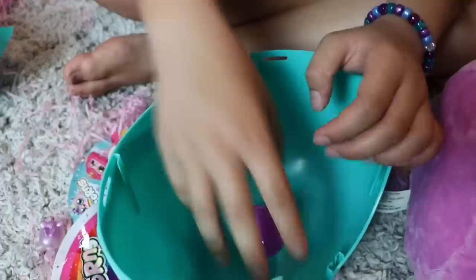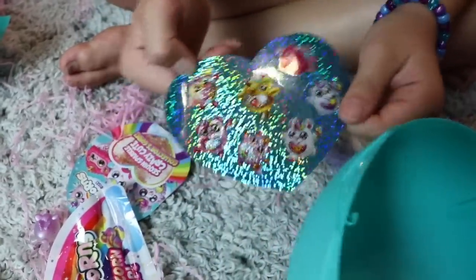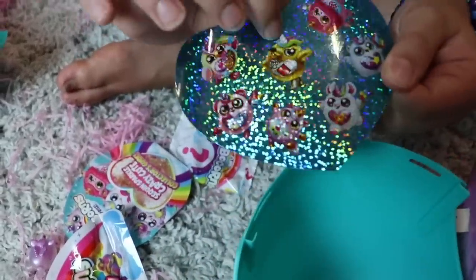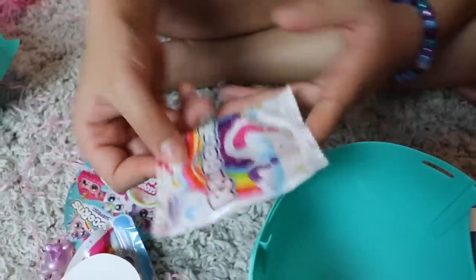I love it. All right, and it comes with this cute little egg. I got some stickers, so pretty. This is the golden flamingo. I want that one. And we got some accessories. So I'm gonna open that. Oh my goodness, oh my goodness! I love these things so much. It has a cute little charm of what I got. So cute, I love it.